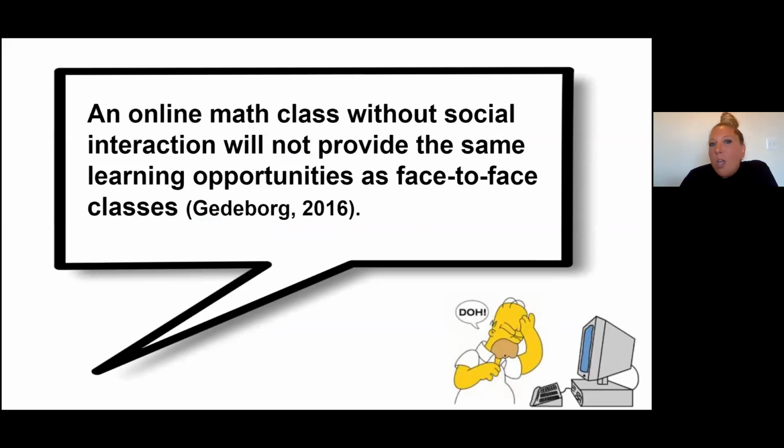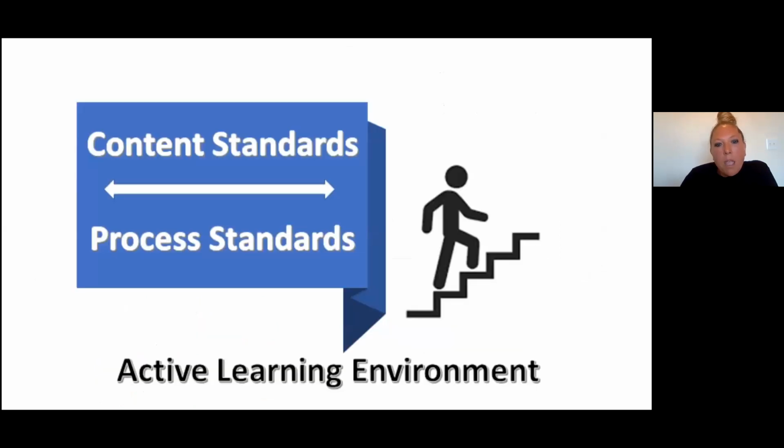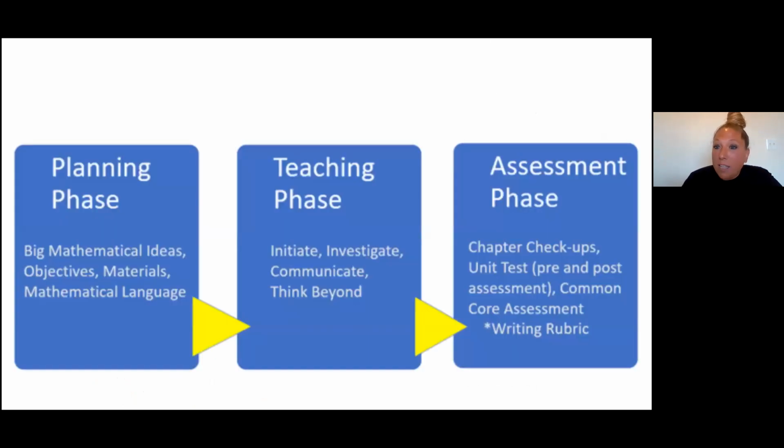for gifted students. We also know from research that an online math class without social interaction will not provide the same learning opportunities as if we were in the classroom. So we know we must integrate social interaction. If we limit that interaction, we can actually create fear and anxiety in our students. So even though we're in a virtual world and we're all sitting in different places around the country, we have to create interaction. We have to create collaboration. So we as teachers are tasked with building this active learning environment where we're simultaneously teaching the content while integrating the process standards. We can do this by collaboration, and we have to intentionally design collaborative learning opportunities into our virtual environments. And I'm going to show you a little example of what that looks like today.